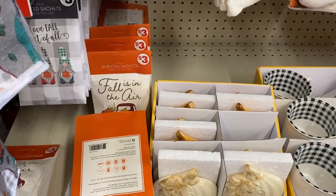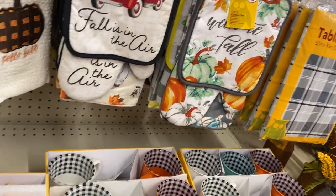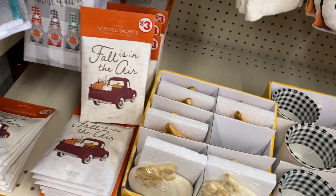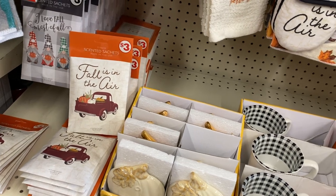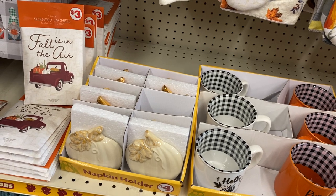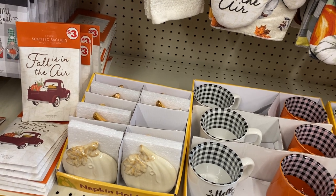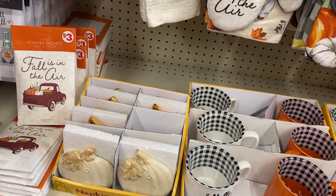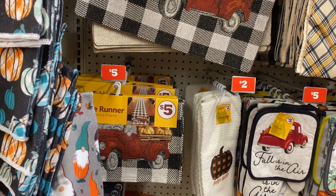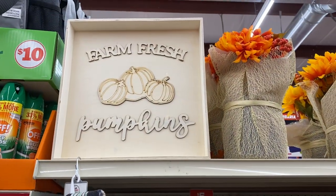Fall is in the air. Scented packets. Oh. Let me see what it smells like. Straight up pumpkin. I'm not a big pumpkin fan. Oh my God. But that is so cute. I'm more of like, not just plain pumpkin, but maybe if pumpkin is mixed with pumpkin spice, pumpkin ginger. Like the candle I got yesterday. It's three different scents. Three layers, rather. One is pumpkin spice, one is pumpkin ginger, and one is pumpkin marshmallow. But it's just not straight pumpkin. But that is so cute. Oh, look at that. Farm fresh pumpkins.